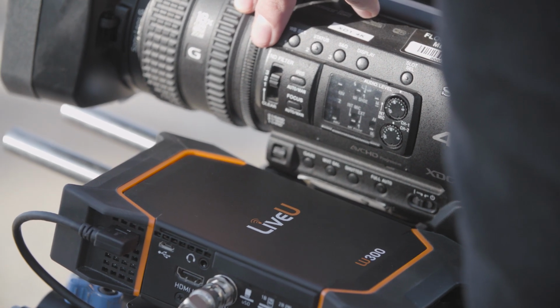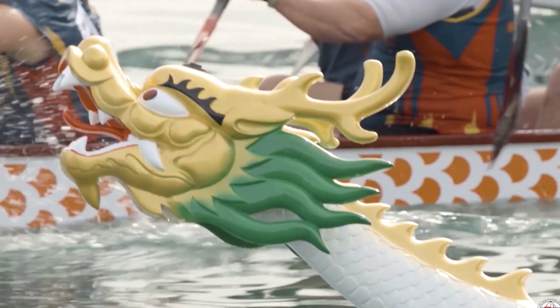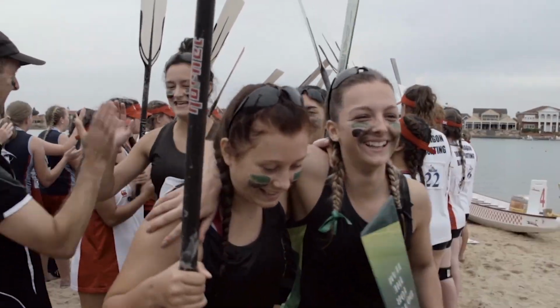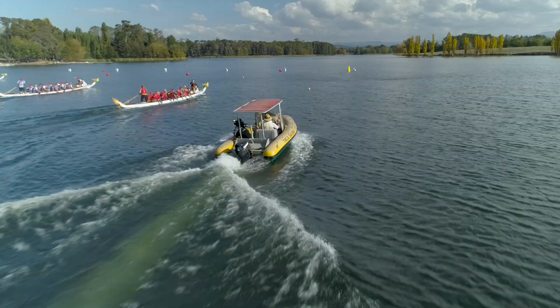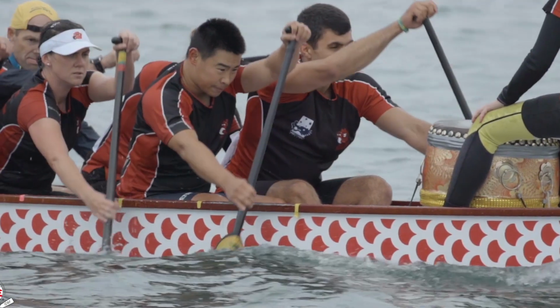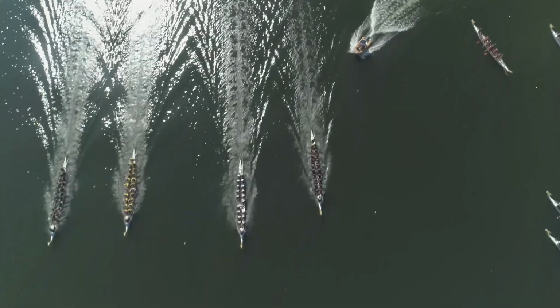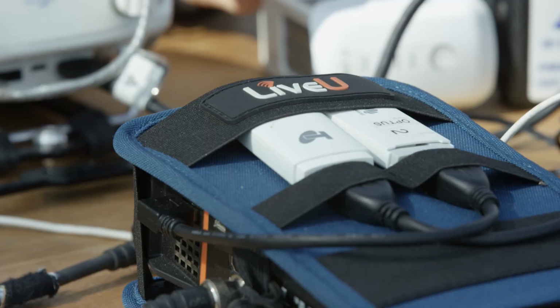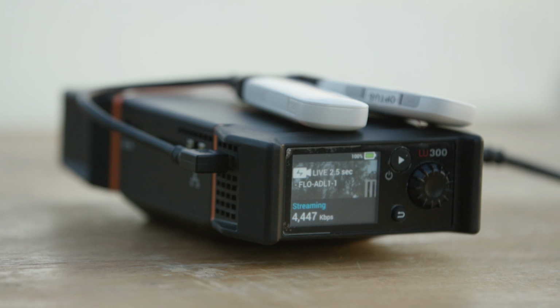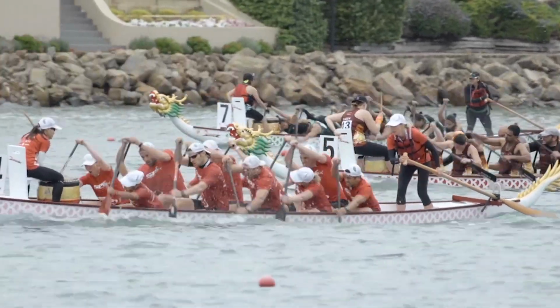The LU300 has been revolutionary for us and our clients on every conceivable front. We're streaming higher quality, more reliable footage from anywhere using less data. It's crazy to think how far our business has come with all of LiveU's portable solutions in just a few years. And now the LiveU300 HEVC has changed the game for us yet again.